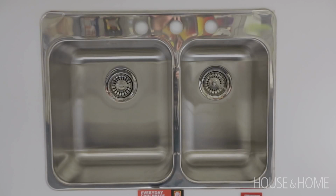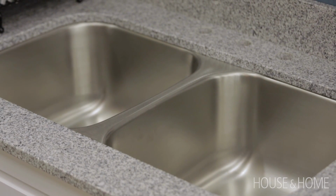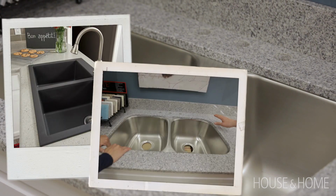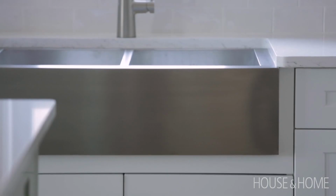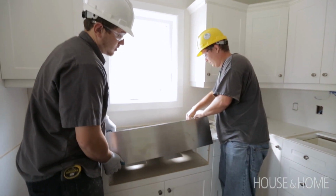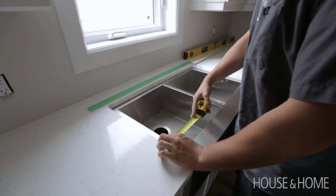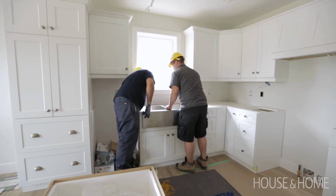When you're choosing a sink, you need to decide if you want to go with a single or a multi-bowl option. You also want to consider if you want a drop-in, undermount, or apron-front sink. Also, think about the material you want the sink to be, whether it's stainless steel or granite composite. Our sink is a stainless steel apron front design, which is undermounted below the countertop with the front panel revealed, adding to the kitchen's country look.